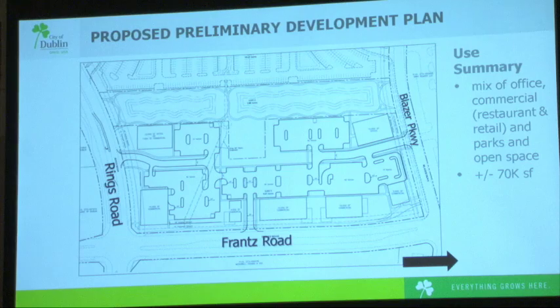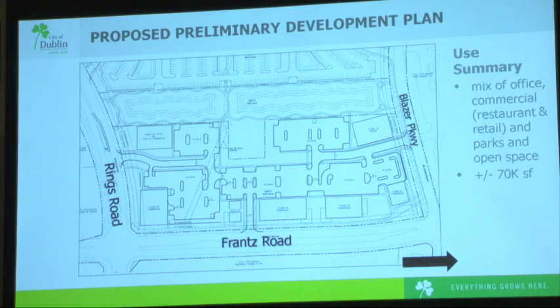So with that, here is a little bit more detail for the preliminary development plan. Like Donna had mentioned already, there are proposed uses, a mix of office, commercial, retail, and then the park there in the center. Development is capped at approximately 70,000 square feet.